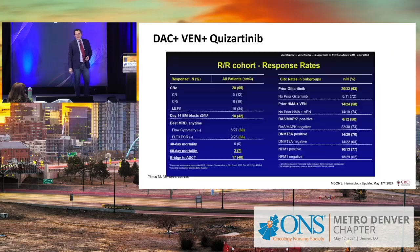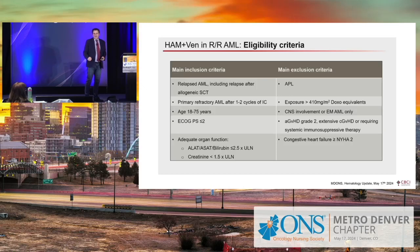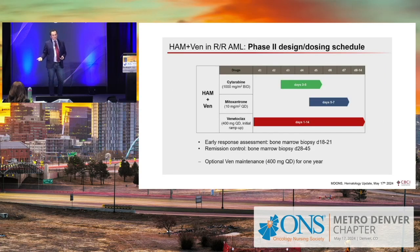I'll move ahead faster. The last thing I want to show you is that we have been using venetoclax for a while also with chemotherapy. At least I do that in my practice, and it makes patients significantly more myelosuppressed, more sick. In Germany, they came up with this regimen they call the RELAX trial. So how relaxing is that? But to use mitoxantrone and high-dose cytarabine, so stuff that we have been using, plus venetoclax, and they studied a group of patients that was very, very heavily treated, relapsed, including relapse after transplant. They gave this fairly simple schema: 14 days of venetoclax, cytarabine, mitoxantrone.